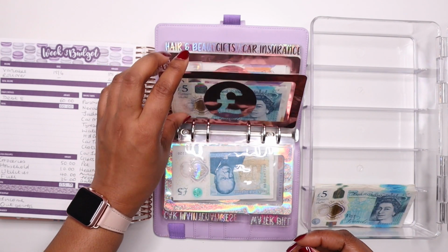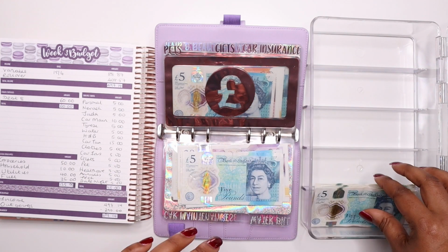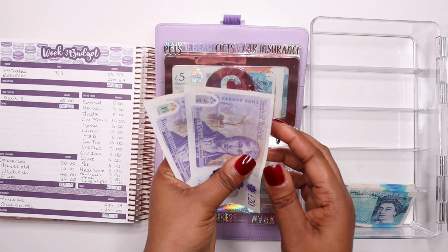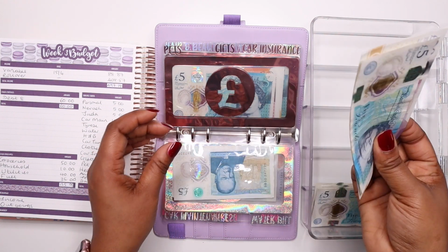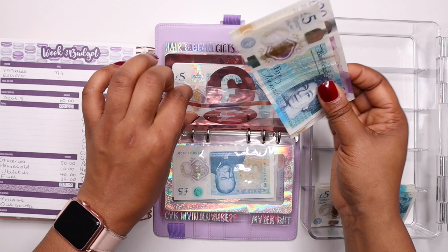And then my pet dog, pet pup Harley, she's also getting 5. We've got 20, 45, 55, 60 pounds in her envelope now. That can go back in here.